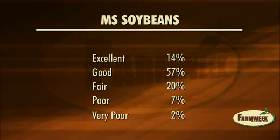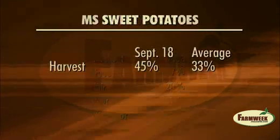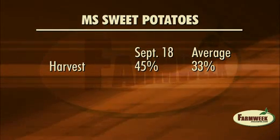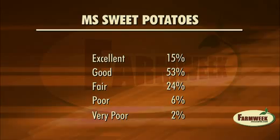In terms of shape, things not too bad there. Excellent 14%, good 57%, and fair 20%. Mississippi sweet potato harvest is running ahead of schedule, 45% complete, and that is 12 points ahead of the average for the state. Condition is looking good, 15% excellent, 53% good, 24% fair.